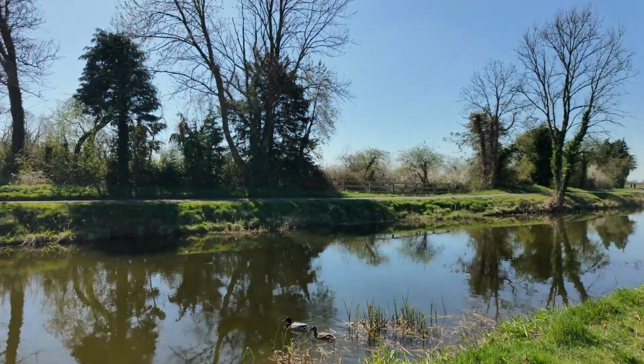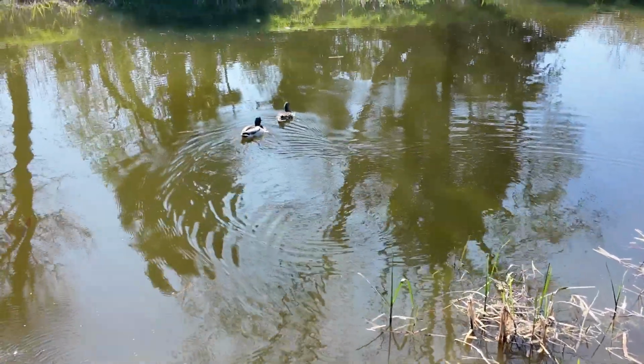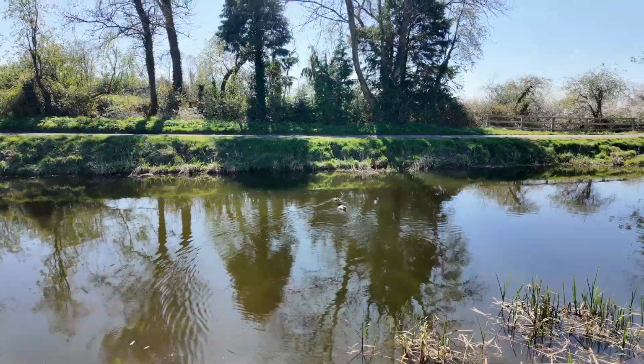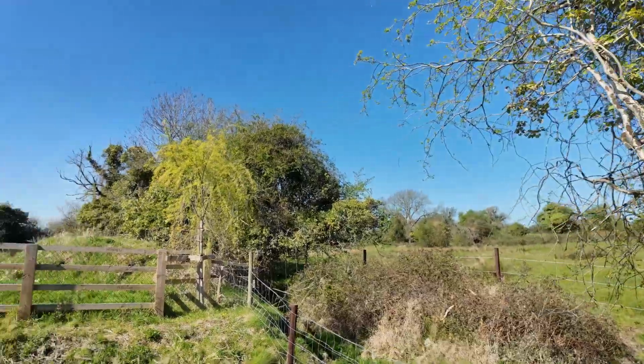Difficulty. Oh my God, there's a couple of ducks there. Couple of ducks there doing their thing. It's a beautiful day down here, down the canal. It's a fabulous facility, it really is. And look, I've got this whole picnic bench to myself. There's a little stream there now as well.